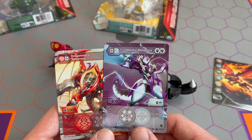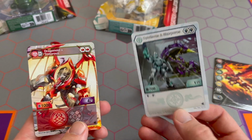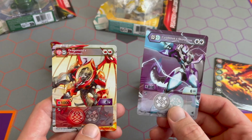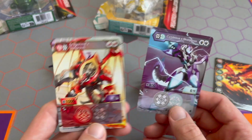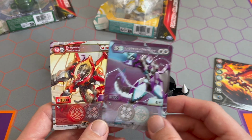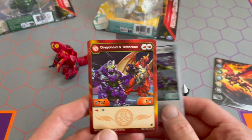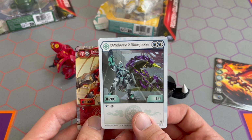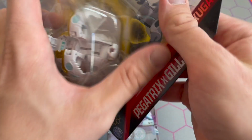So Cyndius Scorpius, viable, strong for the trading card game. 1606 for a fusions team. That's pretty cool. Dragonoid Treaderous still not doing well, but if you use this guy with him on the team, he's getting up to 1606. He's getting up to 1804. And you could share Fire Fists and have him get up to 12 damage for damage wins. And that's a good balance. So instead of being solo strong, they're strong together. But Cyndius Scorpius is strong solo. Interesting. Okay, let's open up Pegatrix Gillet.